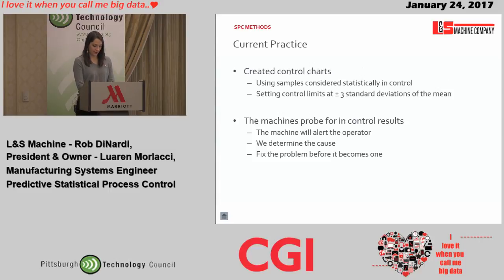And we created a baseline for each feature by finding upper and lower control limits of plus or minus 3 standard deviations of the sample mean, based on samples which could be considered statistically in control. Then we added a subprogram to have the machine probe for in control after it probes for being within specification limits, because specification limits are a little more important. But the machine will alert unlikely results to the operator. Then we know to keep an eye on that feature. And if there appears to be a trend and it's not just a random variation, we can fix the problem before it becomes one.